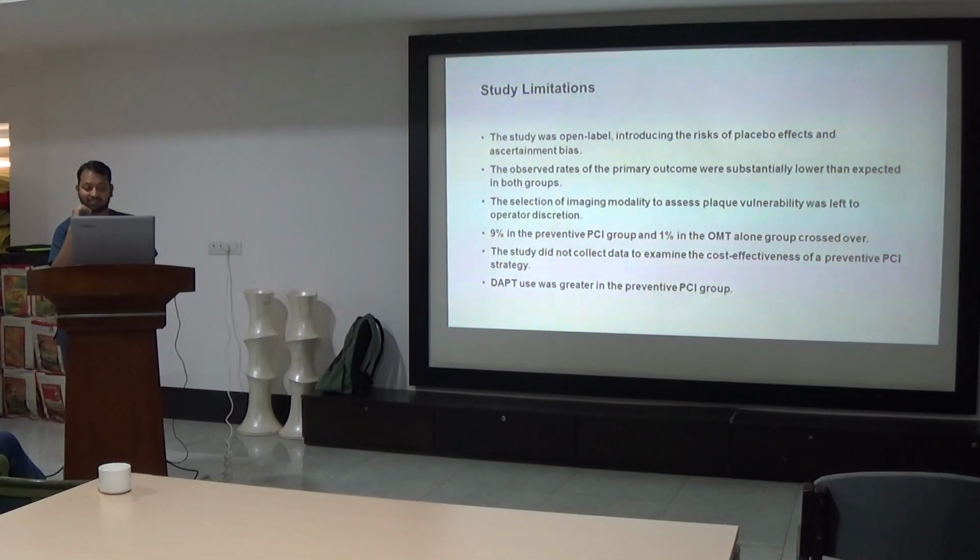Yes, sir, because what if the plaque is stable and FFR is negative, sir? That is what you want to see with IVUS and OCT. FFR is not going to tell you whether the plaque is stable or not. OCT and IVUS will give more data regarding the length of the lesion, thickness, plaque load, everything. Yes, sir, definitely. So sir is saying that FFR can be replaced with your clinical judgment. Yes, sir, clinical judgment.